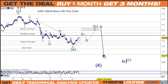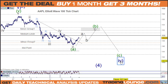144. 144 in this case will be important. 144 is where Fibonacci meets Gann. Gann's square of 144, 12, 12, 144, and the Fibonacci sequence, 55, 89, 144.